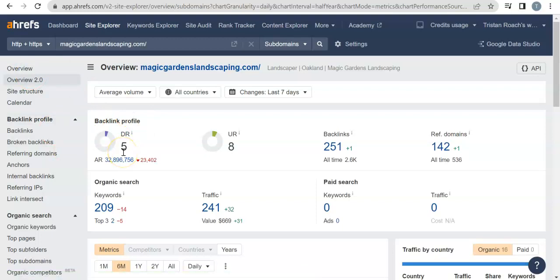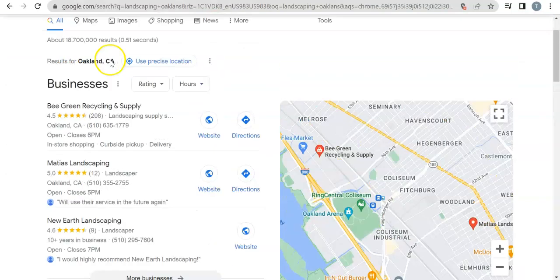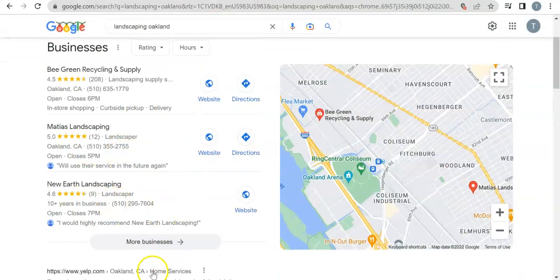But because you don't have these keywords within your website, and you don't even have a website, you're not able to be found for this stuff when people are looking it up online. So it's not just whenever you look up landscape in Oakland, you're going to be in here somewhere.